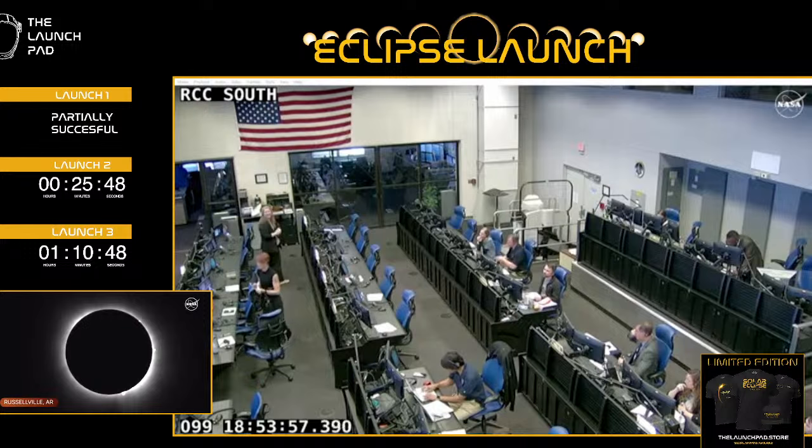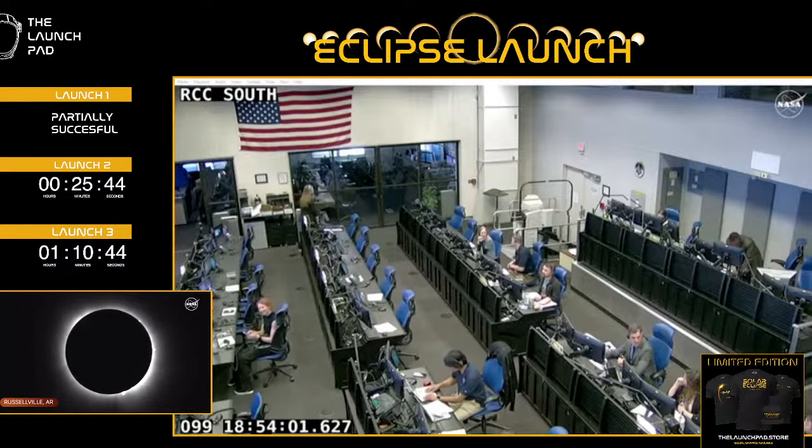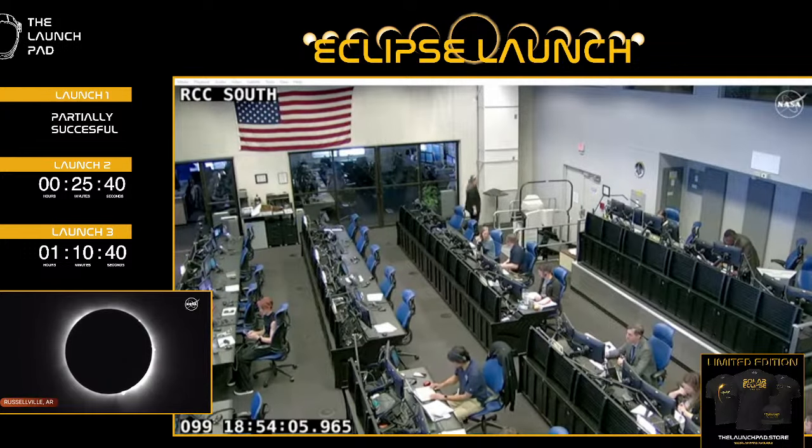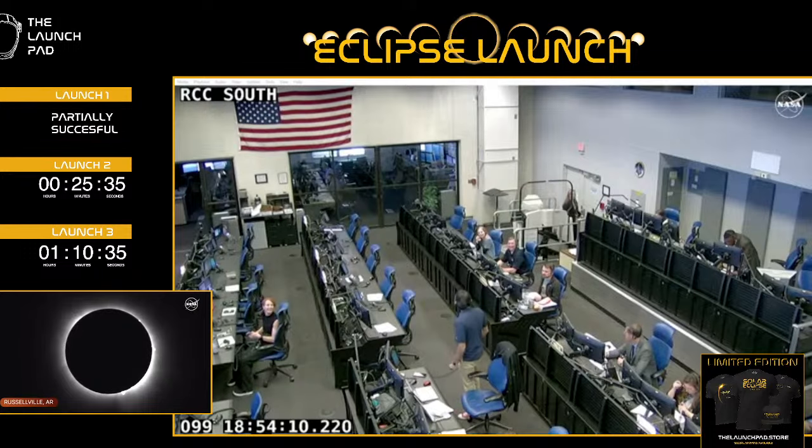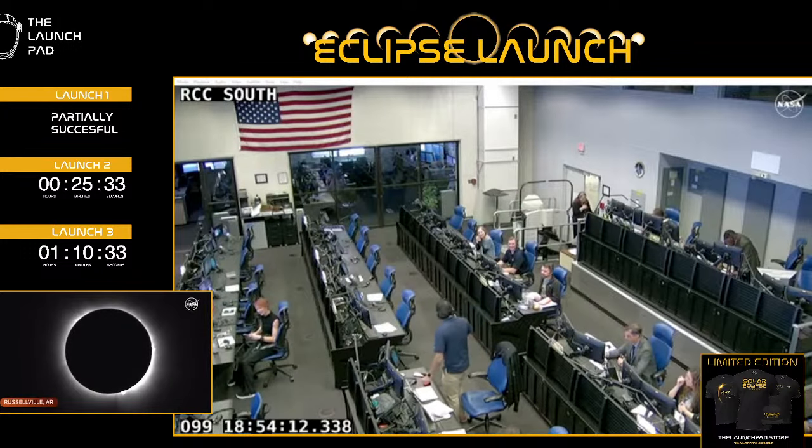Just an overview of the rockets being used today. The vehicles for this scientific endeavor are Black Brant IX, which are specifically designed for high altitude research. These rockets will soar to altitudes of up to 350 kilometers or 270 miles each, standing at an impressive 53 feet.